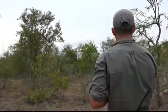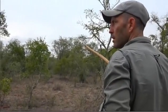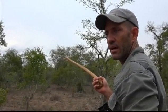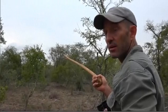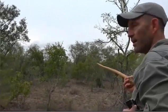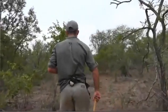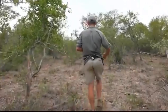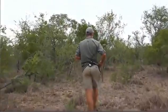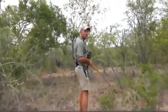That sounds like an angry buffalo. Just listen. Or a hyena. It's a hyena growling, groaning. Ooh. Come, let's go look. I'm going to walk very slowly down through here. Well, not so slowly, but very quietly. That hyena's probably found something to eat.